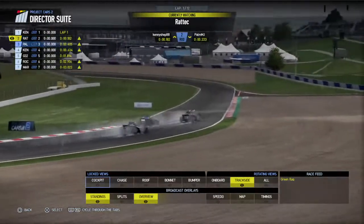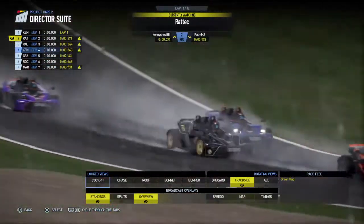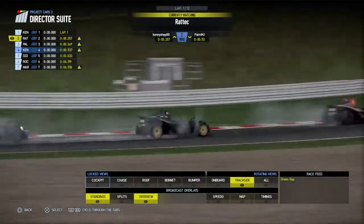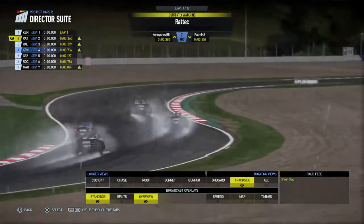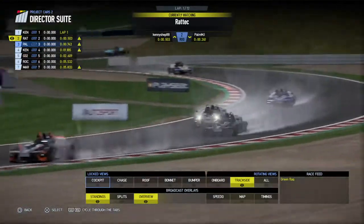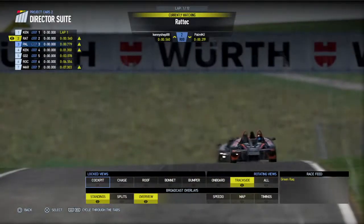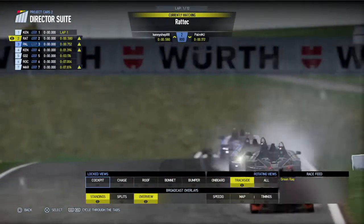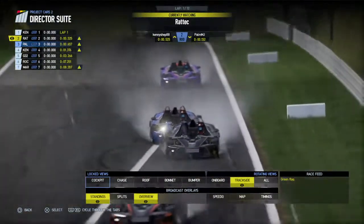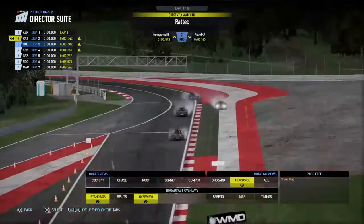Palm with Kento right behind him there. G32's also in the background. They just managed to get back into 5th position. Epic four-way battle here at the front though. Kenny currently leading. Palm right behind Ratek. Palm looking to make a move, but he thinks better of it going into this next corner.